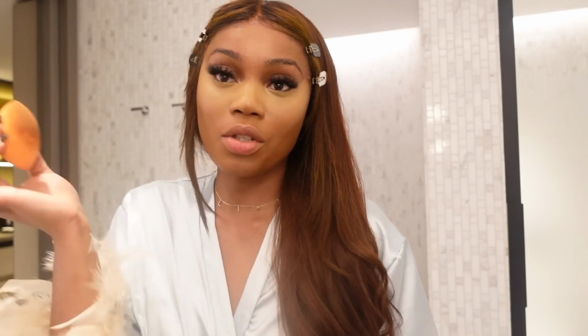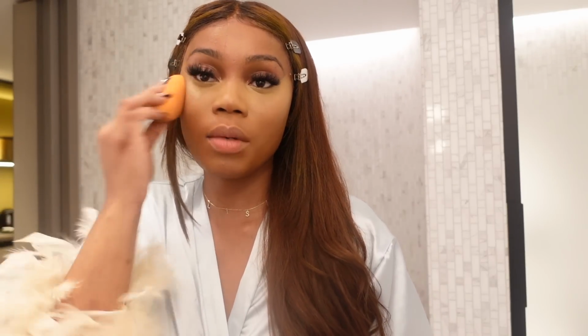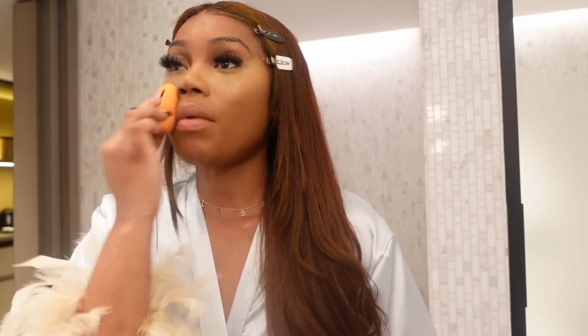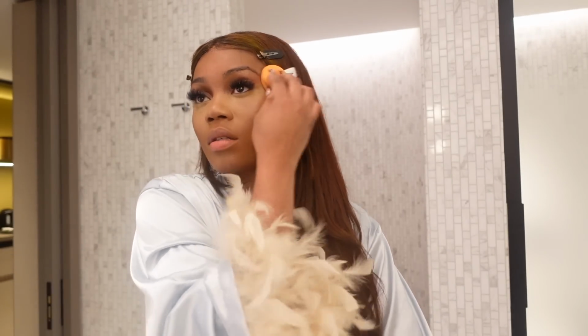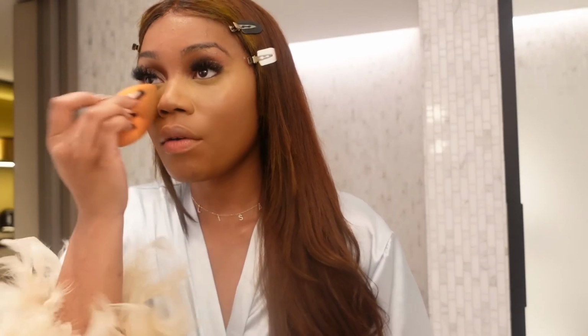As you can see, this is just the best concealer hands down. And I just kind of take the back of my beauty blender and I blend in those lines. I'll also use my foundation brush to go over that as well.